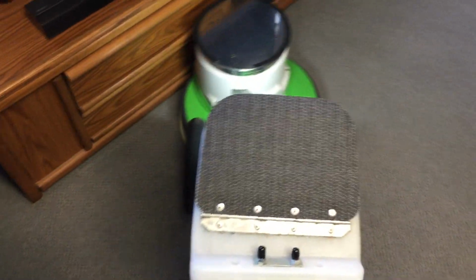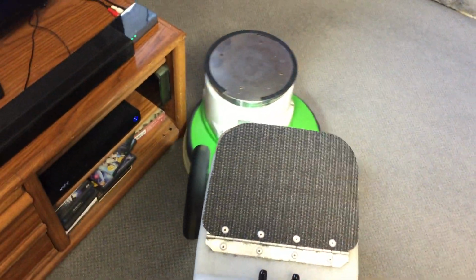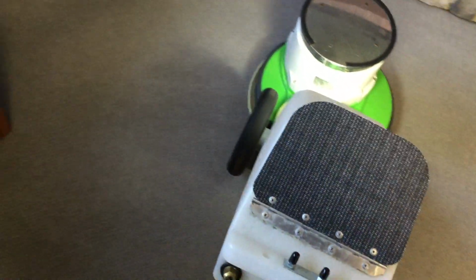One of the things that I'm doing, by the way, and I did mention this to the customer when she talked about the odor that she had in her carpet after they cleaned it, she said it smelled funky, like dirty socks.